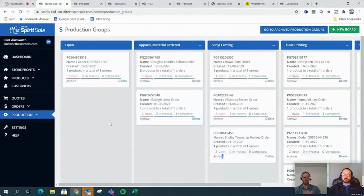So with that, Spirit Cell is going to be a great solution in not only having a place to get stores up quick and easy, but also knowing exactly where you're at in your order fulfillment process and getting everything as far as your products and decoration as well.